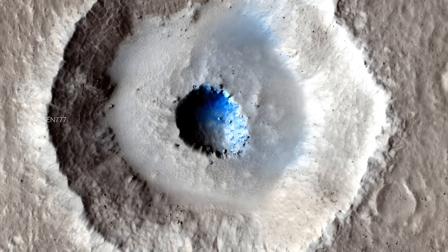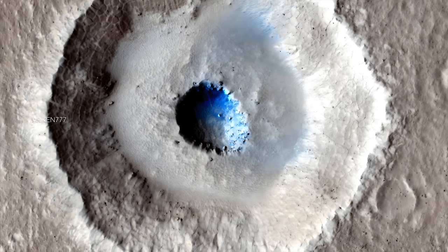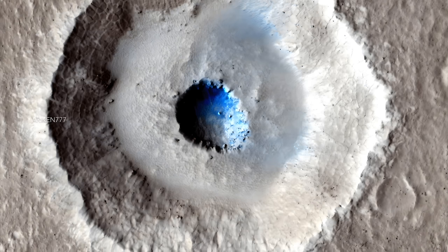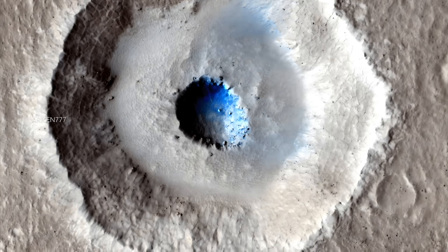In the area covered by this observation, there are other reasons to suspect that the upper material is mostly ice. Terraced craters like this one show us how thick this ice is, as the terrace formations show us where the ice meets the underlying rock.